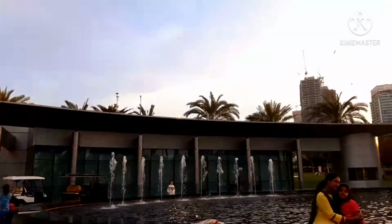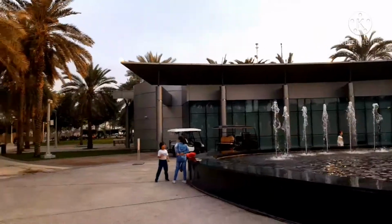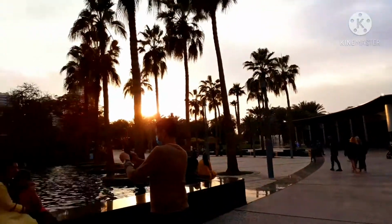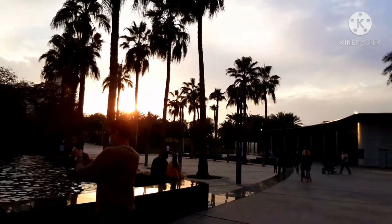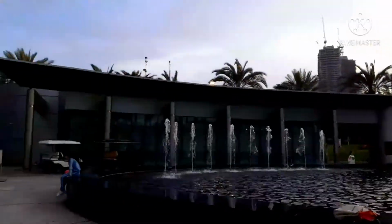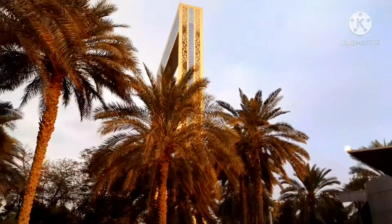Yan, fountain guys. Malaki. Thank you. This is the fountain here in Zabeel Park. And the sunset. It's almost going down. Because it's the sunset, now we are going closer to the frame of Dubai. Ayan ang frame guys.